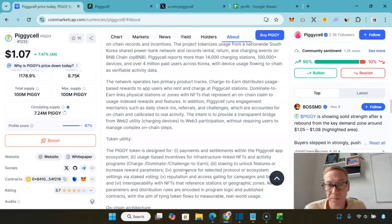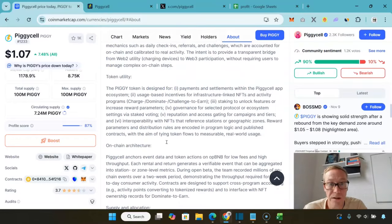They run engagement mechanics as well. So these are daily check-ins, referrals, challenges, which again are accounted for on-chain and calibrated to real activity. The intent is to provide a bridge between Web 2 to Web 3 participation without requiring users to do a ton of on-chain steps. And that's kind of one thing that we've seen with Web 2 to Web 3 is at the moment is not particularly seamless. You know, usually there's multiple steps to sort of switch between.